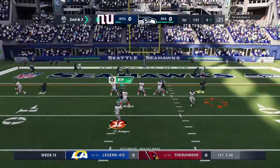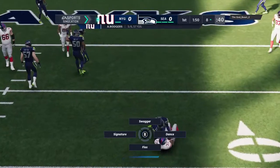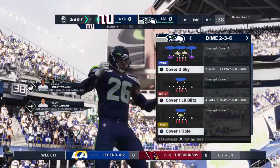Play action. Now it's Rodgers. That's complete right around the 8. And this is going to result in losing yardage. They're driven back to the 8-yard line.